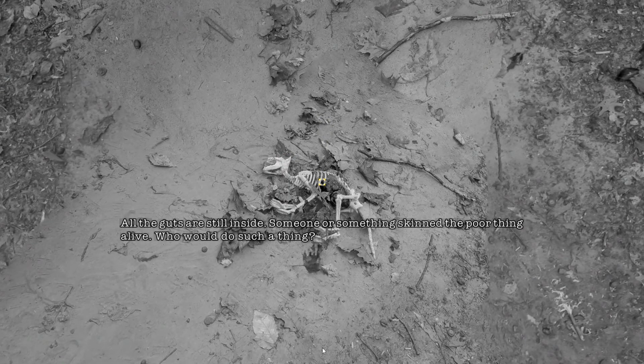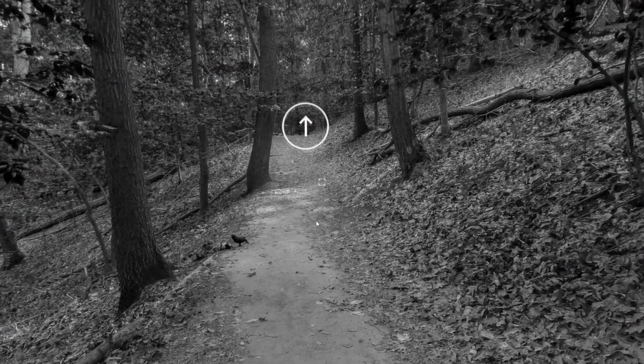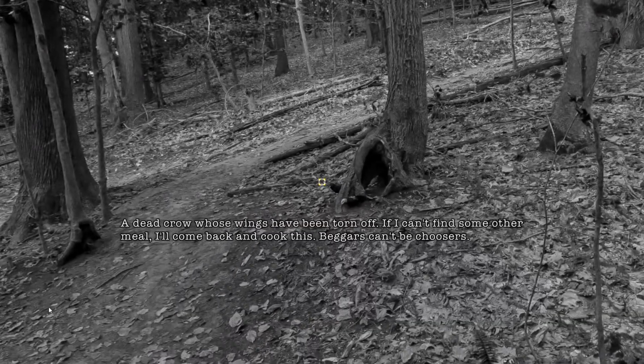Oh, it's right. We got like a dead cat. Yeah. Ha! Oh, that's funny. That looks like a cat from like a... All the guts are still inside. Some poor thing alive who'd do such a thing. Skinned alive. Yeah, that's like a Halloween store prop. I mean, that's cool. It's a free game on Steam. I can't be asking for too much, right? But it's actually pretty clever how they put this all together.